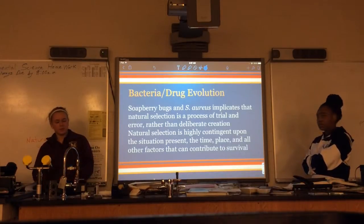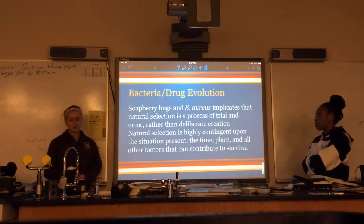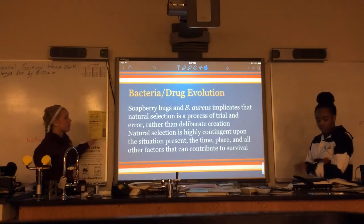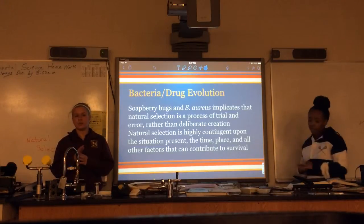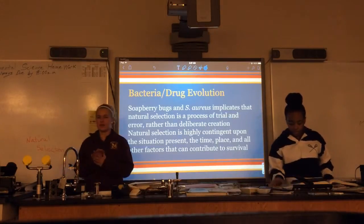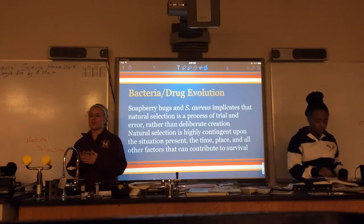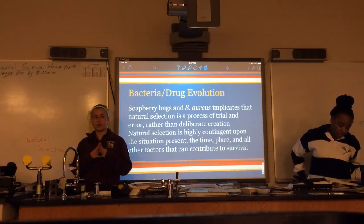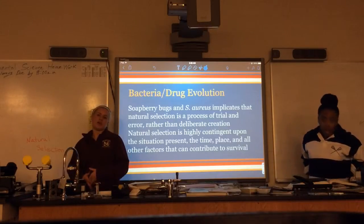Soapberry bugs and Staphylococcus aureus implicate that natural selection is a process of trial and error rather than a deliberate creation. Basically, they aren't specifically selecting traits to be protective against methicillin and penicillin. It's just by chance and by trial and error that they evolve, and eventually they're going to get to a trait that is so powerful that it really is their one key to survival.